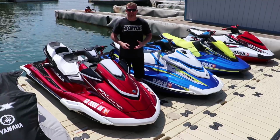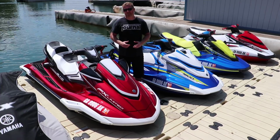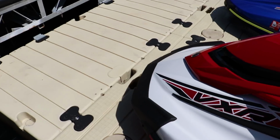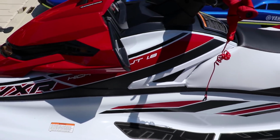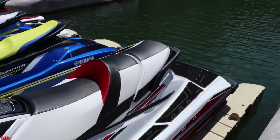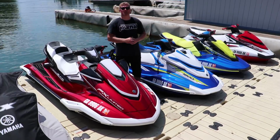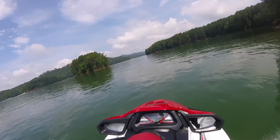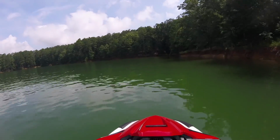One more thing, Yamaha couldn't leave well enough alone, and they couldn't leave the VX series alone. So they got the new VXR. It's a new VXR on a Nano 2 hull that's cutting 30 pounds out of the ski, and it's getting the same intake grate and the same ride plate as the GP 1800R. So these guys are now real tight siblings.